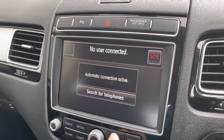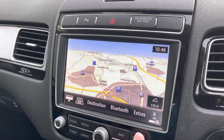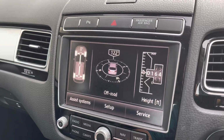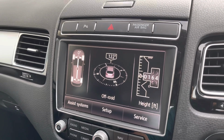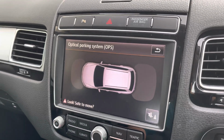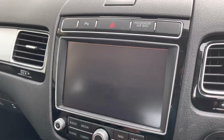Phone connectivity and pairing is incredibly easy, and there is also built-in satellite navigation with live traffic updates so you never get stuck in any nasty traffic jams. Additionally, the 4-wheel drive system is fully adjustable, and to help you parking, you'll be pleased to know there are also front and rear audible and visual parking sensors at all times.